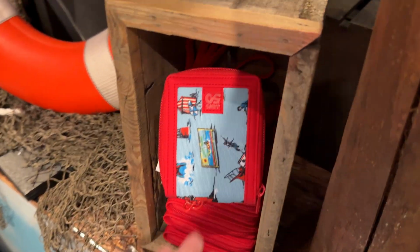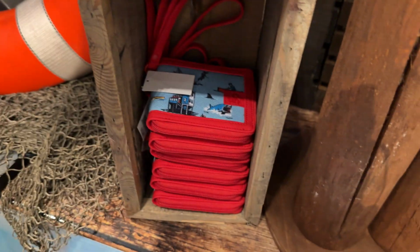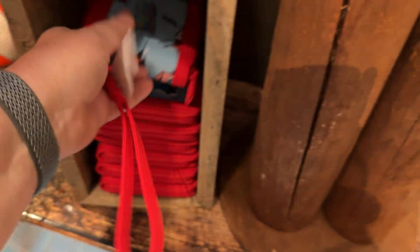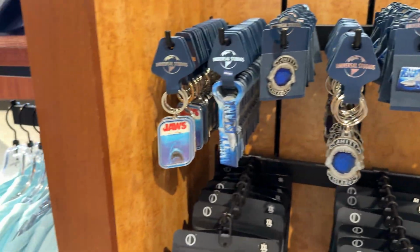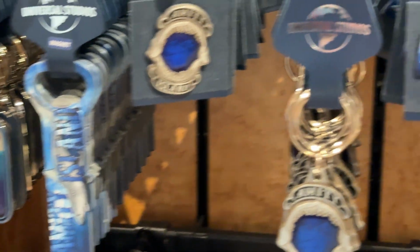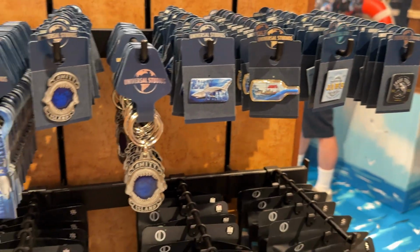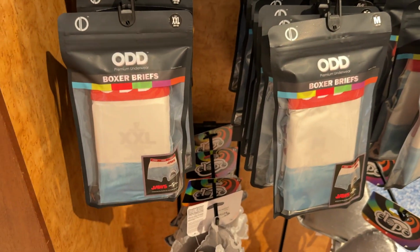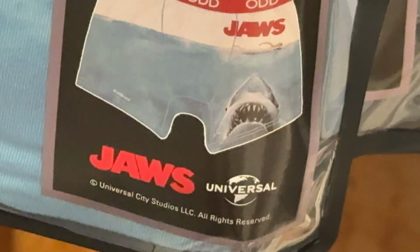Oh, retro looking. Is this a wallet? Oh yeah, it is. Retro wallet. Very cool. Got more pins, different kinds of pins. Oh, there's the orca in the bottle pin. And then underneath, boxer briefs. What? With him on the leg of the boxer brief.